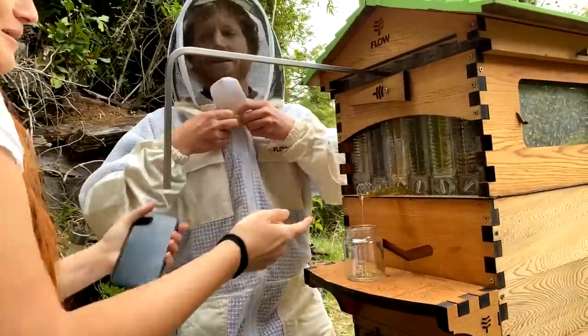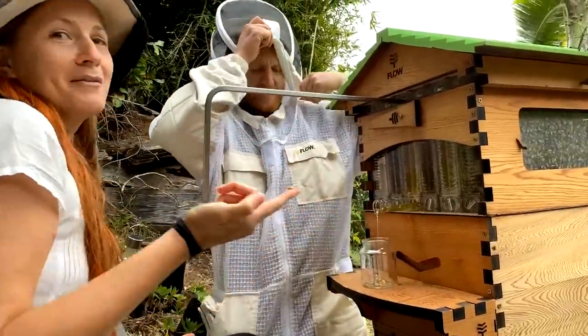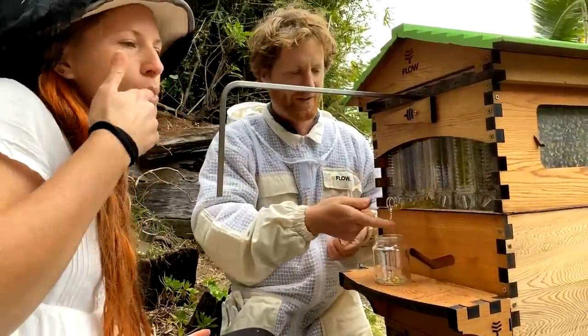Moment of truth. Hang on. No, me first. We've got the bee paparazzi going on. Well, here. I don't have a bee sit on, so mine's a bit easier.